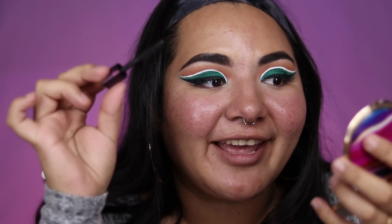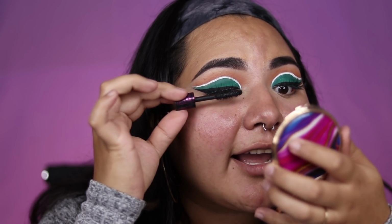So next I'm going to go in with some mascara. This is by Lancome. I got it on my birthday. Okay, don't judge me. This is a mascara from last year on my birthday, June. I got it from Ulta. It was a little birthday gift they give you, but I didn't open it for a very long time because I didn't think I was going to like it, but I actually do.